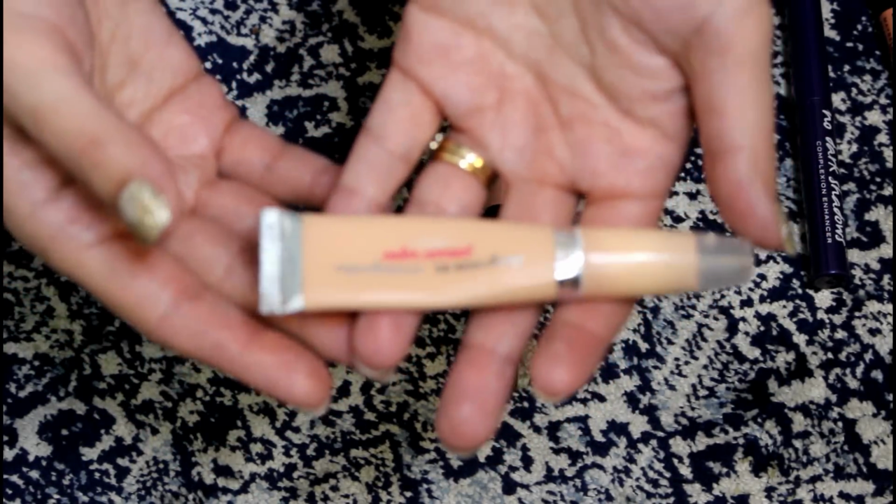This is the Hard Candy Cushion Wonder. I love this stuff. It's a beautiful consistency. It has a nice finish. It works really well as a color corrector. I love it. So I'm definitely keeping that.